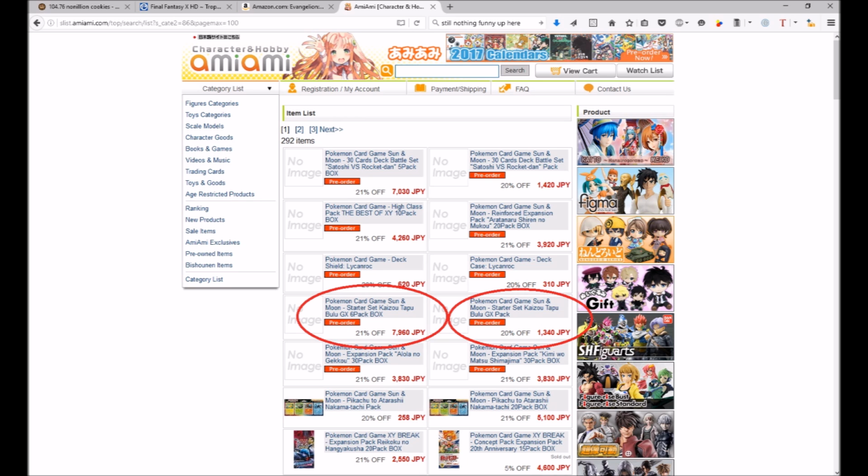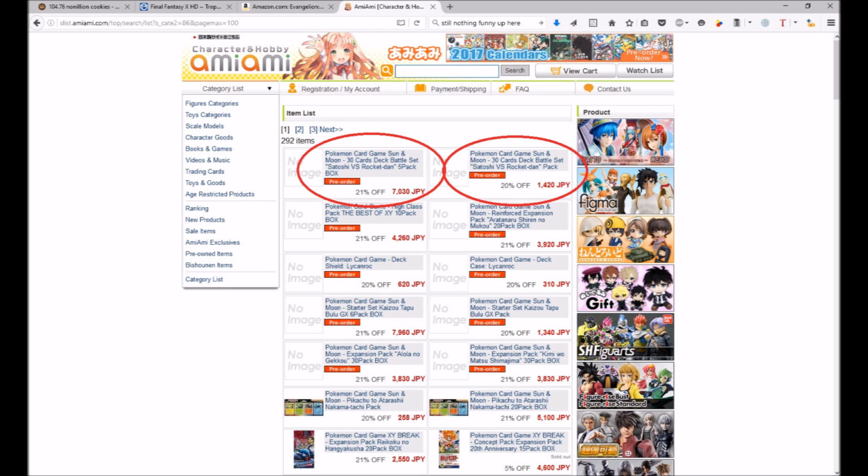Last but not least, there are 3 more releases in April that you'll want to know about, including 2 very important sets. Another reinforced expansion pack hits stores then. This one is listed as Aratanaru Shira no Muko and is very similar to the January release, likely being meant to supplement the SM2 sets instead of the SM1 sets. There's also a listing for Satoshi vs. Rakuten, which is an Ash vs. Team Rocket box with 2 30-card decks inside. It's also got 2 listings, one for a single copy of the product, and one for a 5-pack case. You're getting used to this by now, I bet?